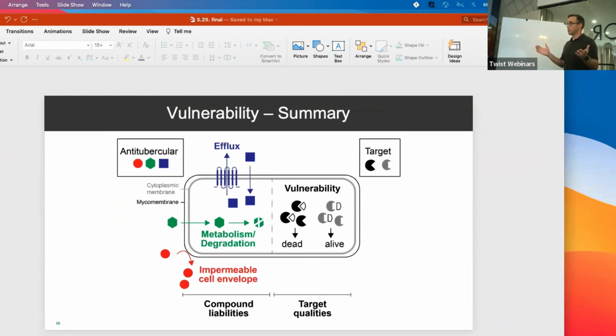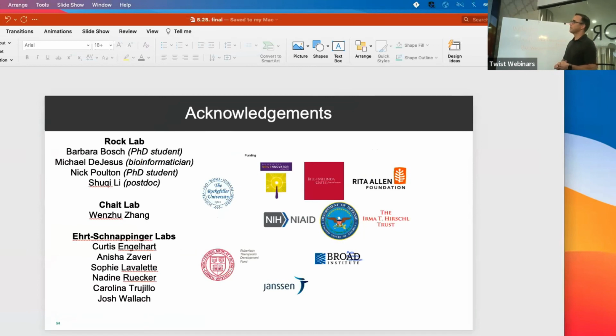So that's it. So vulnerability, what I hope I've convinced you is, yes, chemistry matters, compounds absolutely matter, but so do their targets. And with that, I just thank my lab. So I'll thank Barbara and Michael and the rest of the lab that's involved in these studies, and everyone here for their attention.